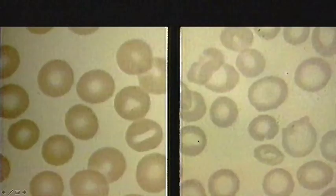This is a picture, this is normal on the left side, and this is a picture of microcytic hypochromic anemia, which is the most common. Most of the time it's due to an iron deficiency, or it's just due to accelerated blood loss. More common in women, of course, because of menstruation, especially if they have heavy menstrual flows.